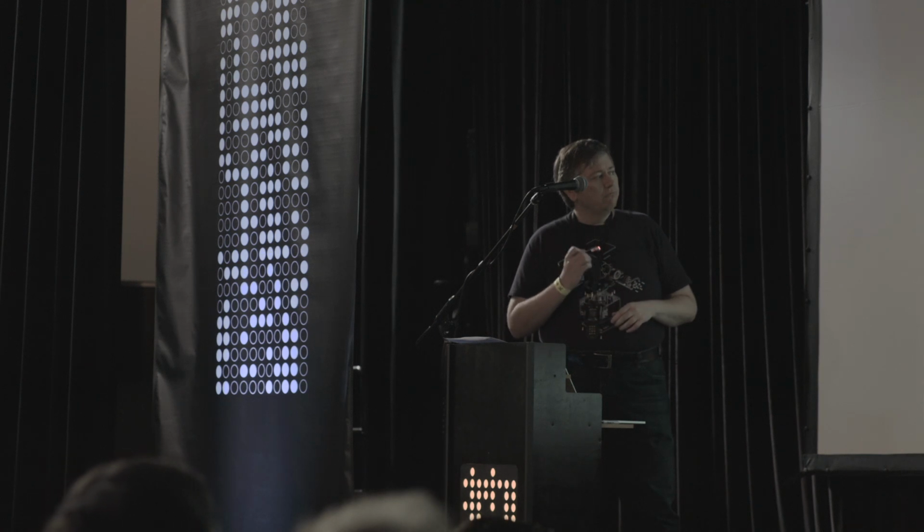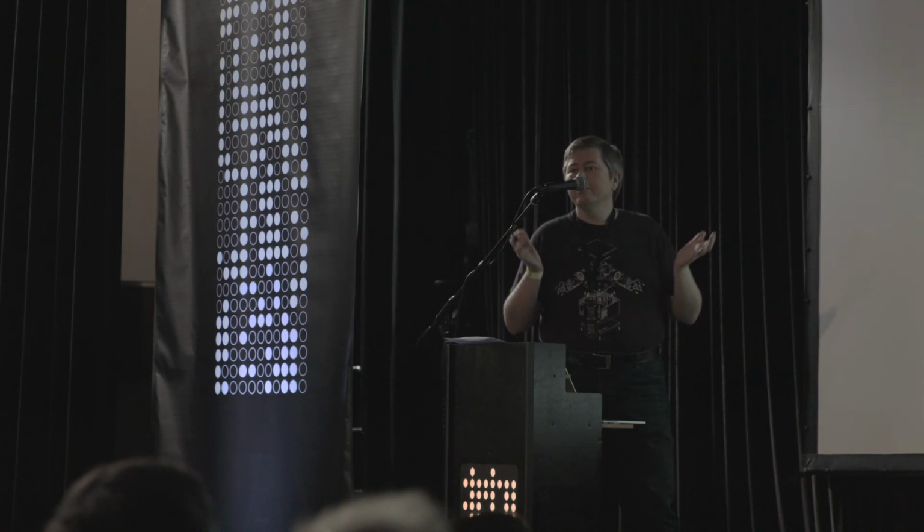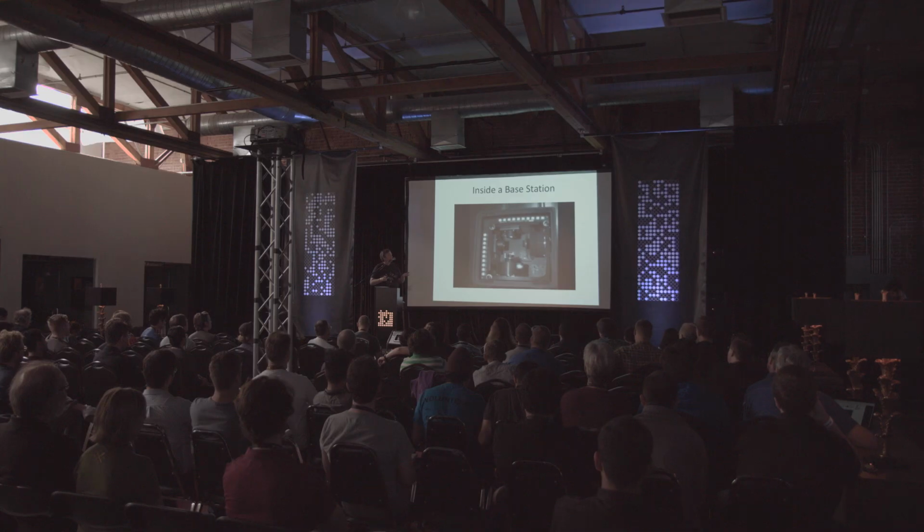Additionally, we call that data stream OOTX, which means omnidirectional optical transmission, although it's not very omnidirectional, it's most definitely optical. It came from a time when the base stations were quite a little bit different.